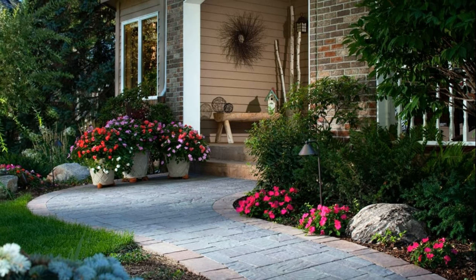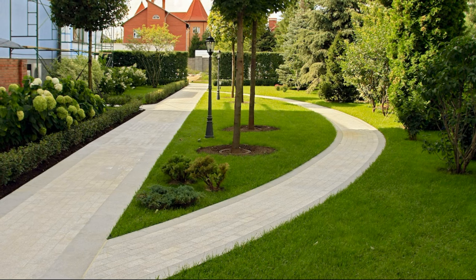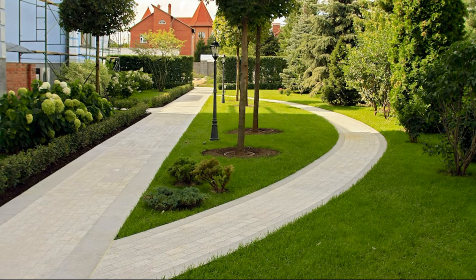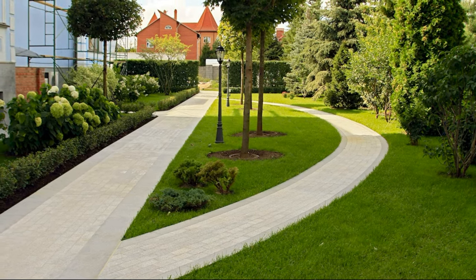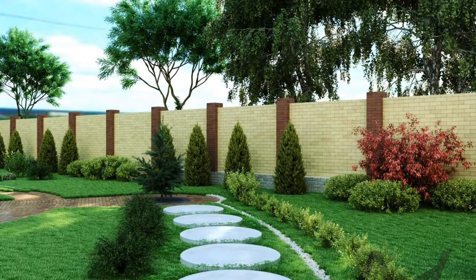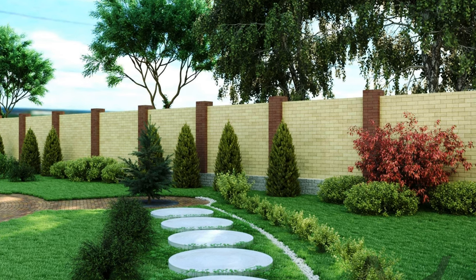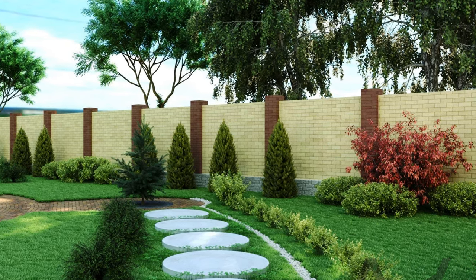A well-landscaped garden not only enhances the aesthetic appeal of your home but also increases its value. Whether you have a small patio or a sprawling backyard, landscaping can make a significant difference. Here are some innovative ideas to inspire your garden landscaping project.